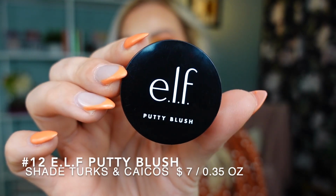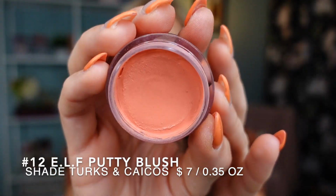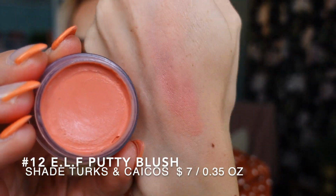On spot number 12, I do have a putty blush from e.l.f. in the shade Turks and Caicos. This was one of my attempts, and you will see it more in a video, where I was looking to find the shade that would be more coral towards an orangey tone, and this was not it. This in the pan looks more neon-like. However, on skin, it does go more pink.